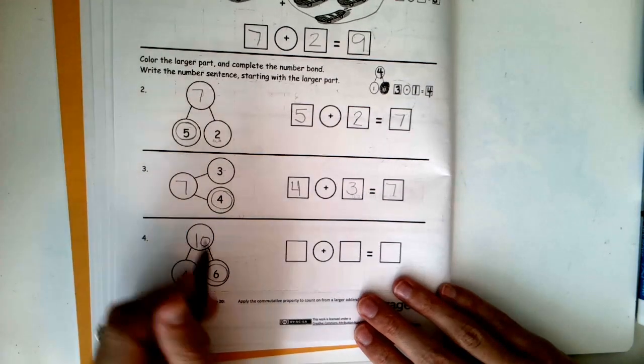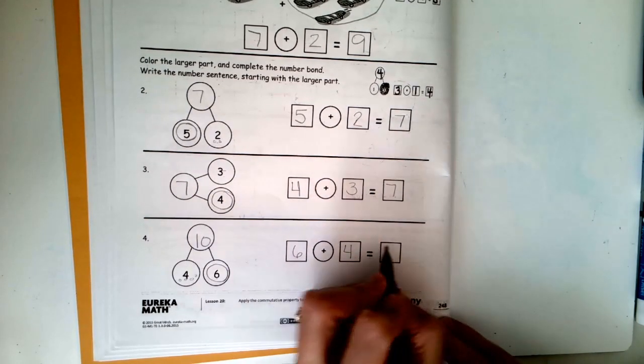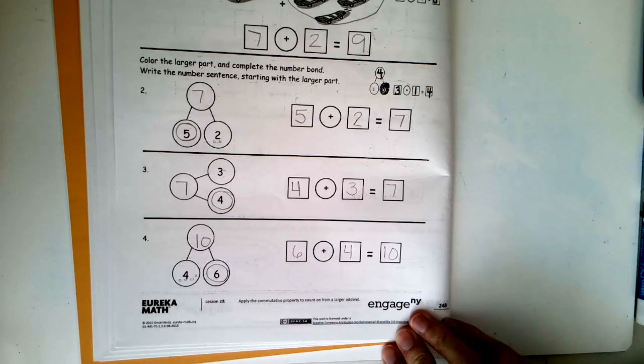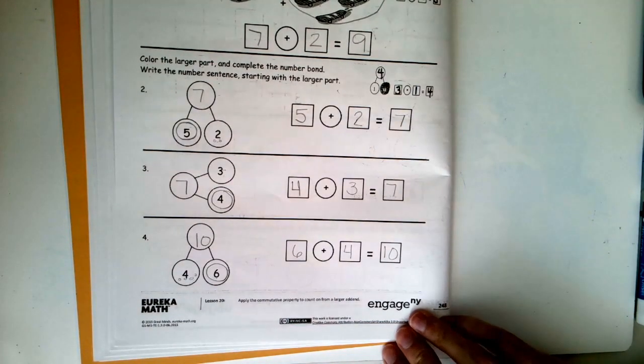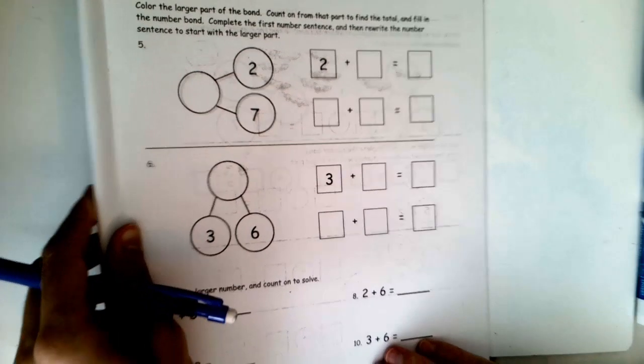All right, now I take my larger part to start my number sentence. Your number sentence should say 6 plus 4 equals 10. You got that right. Give yourself a big old pat on the back. If maybe you made a mistake, fix it, and let's move on with what we've learned.